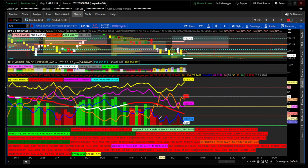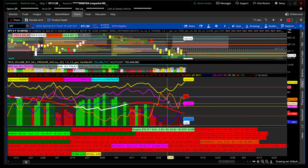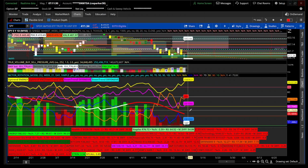And if you don't remember from my last video, I took the industries that are considered offensive, added them together and averaged them out. And the same thing with the defensive sector. Those industries, I added them together, averaged them out. And that's where you're getting this purple line from.